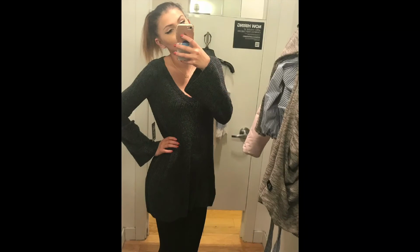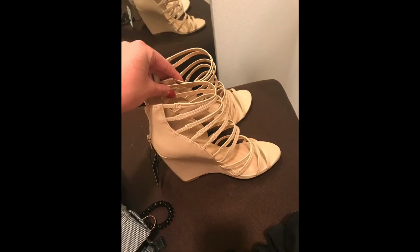And then I got this little sweater dress with the flared sleeves. I don't really have anything with flared sleeves, and it's a very dark green color, and I just thought it was super cute, and I also really liked the V-neck. And then last but not least, I got these super cute strappy wedged heels. They're kind of a pale pink color, and I just thought they were so cute. I really need some more wedged shoes, as a lot of mine are getting old and gross.